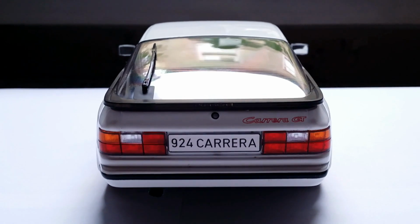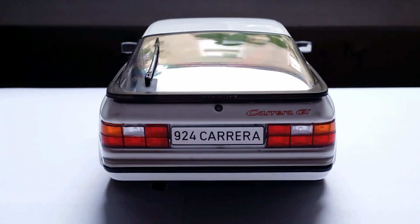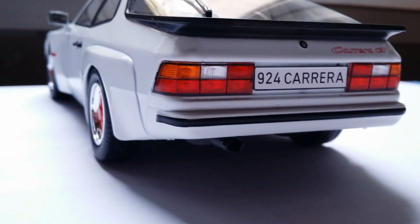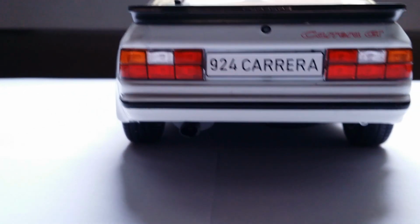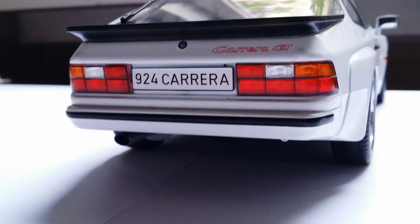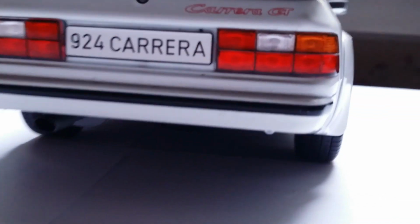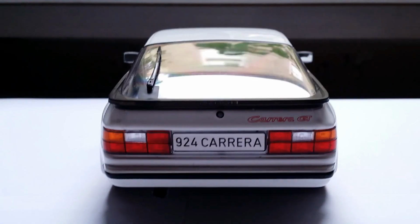And taking a look at the back of the 1/18 Porsche 924 Carrera GT, I think the back looks even more impressive than the front, with perhaps these taillights looking particularly interesting. I think they're well done. They have these segmented sections, which is quite typical for cars from the 1980s. And there's not a single peg in any one of them, so excellent job here, MCG. And you can also see that they have some taillight cover texture, and the indicators and reverse lights are colored differently, so that's always nice.